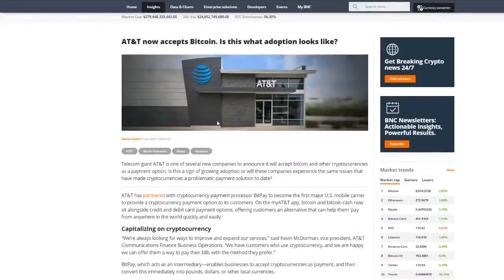So when you see major companies like AT&T using Bitcoin, then that makes people wonder, wait a minute, I thought Bitcoin was for criminals. Is AT&T a bunch of criminals? Well, I mean, they have slow internet. Maybe they are criminals, but that doesn't sound right to me. You know, that's what we're talking about.